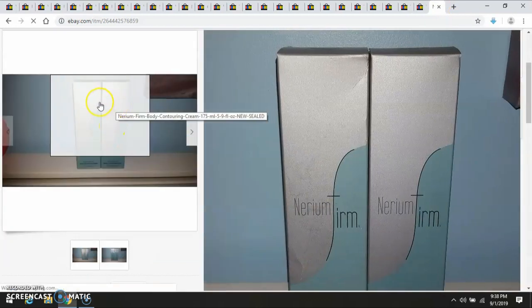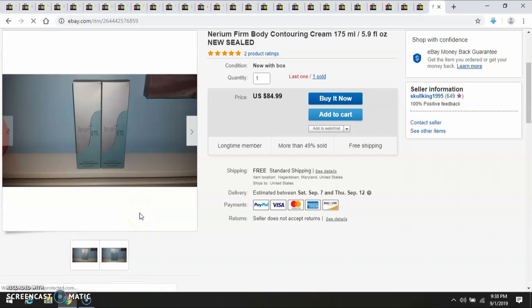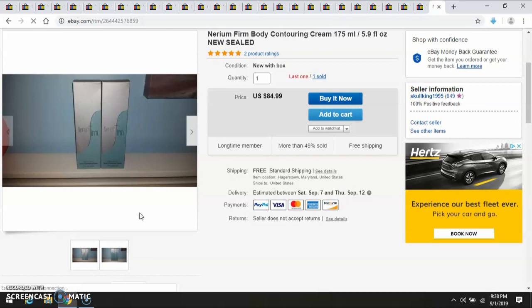And to conclude the month of August, I had a really great sale for this Nerium Firm Body Contouring Cream. I did pay up for this product, $15 a piece, so that's $30 invested. I sold one bottle for a full asking price of $84.99. So if I go ahead and sell the other one for $84.99 as well, that is, sorry, my math is real bad. $170, I think it is.